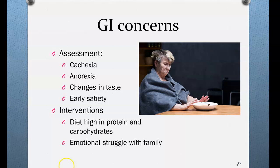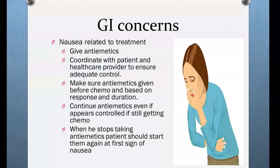If they have nausea, we do have drugs that help with nausea. So for nausea related to treatment, we're going to give antiemetics. If we know that this chemo causes nausea, we should give what we call anticipatory antiemetics. So we're going to give them before chemo. We may give them during the acute phase, so within the first 24 hours of chemo, and then we may give them after the first 24 hours and for breakthrough. So we really need to time the antiemetics so that we can get the most valuable calories and protein into the patient that we can.